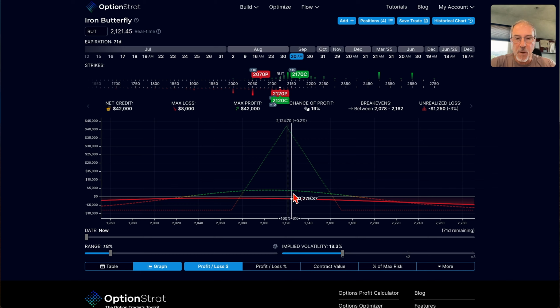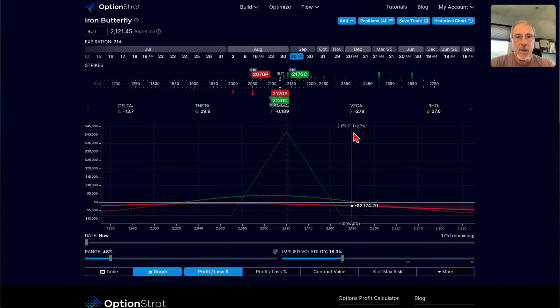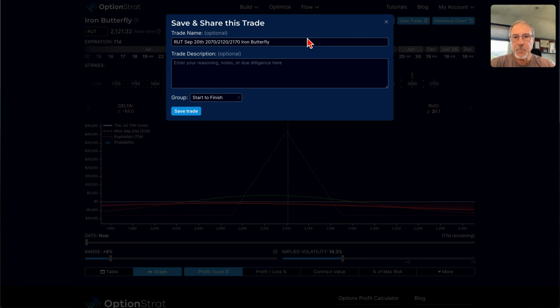And again, my premise right now is that this might pull back a little bit from this all-time high, and we can see that this trade carries a little bit of negative delta, and that would be good if this trade pulled back a little bit. So let me go ahead, save this trade, and I'm going to save it in the start to finish series. And this is just going to be the opening of an iron butterfly.